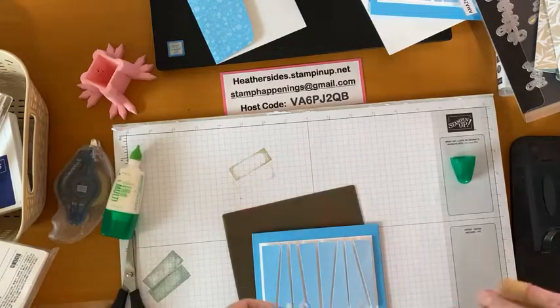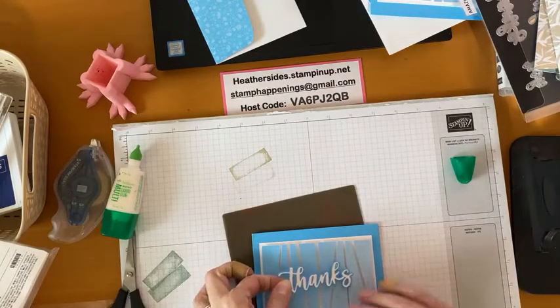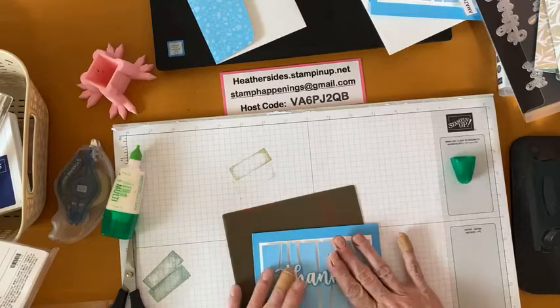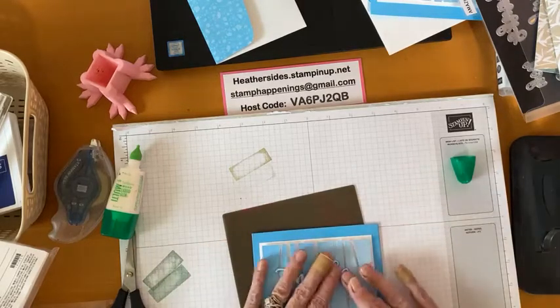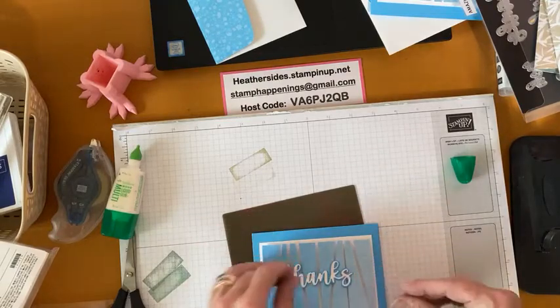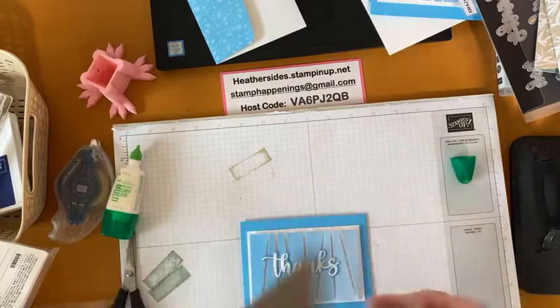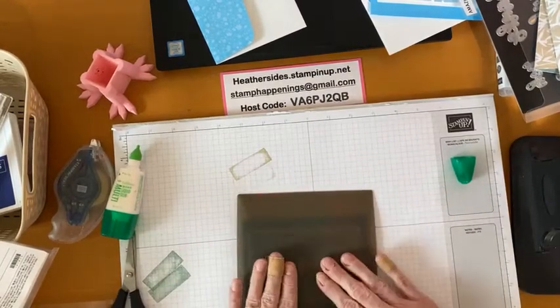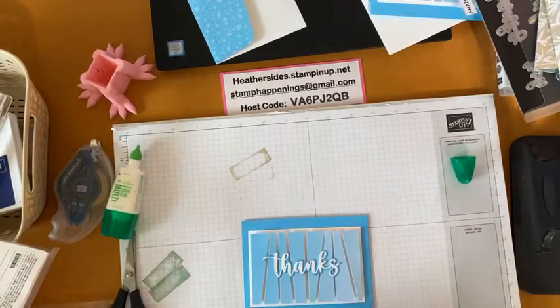Okay, now I just put this on here. Whoops. It does take a little bit for that glue to adhere to the glimmer paper, so I do like to press it down with my silicone sheet like that. Just really get it pressed in there.